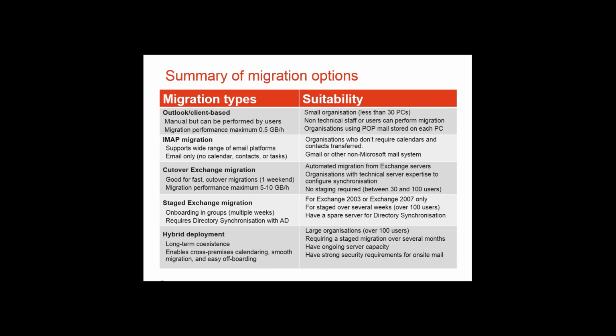And this next slide gives some examples of different migration types. Now, this may be too much detail for some of you, so I apologise for that, but for others, these are typically the 5 types of migrations that Microsoft endorse for moving your mail, calendars and contacts from wherever it is now over to Office 365. So, for example, if you've only got 5 users and you've got POP accounts where you store your PST file on your local computers.